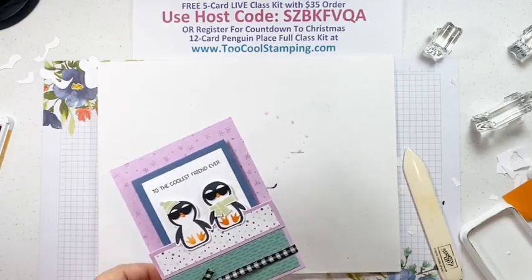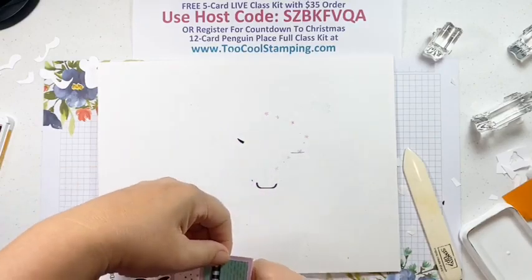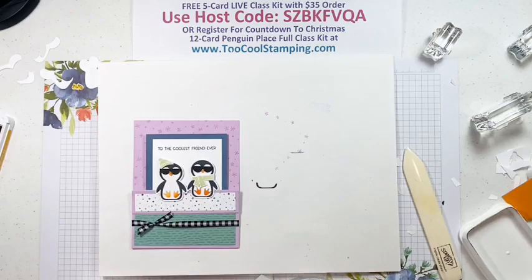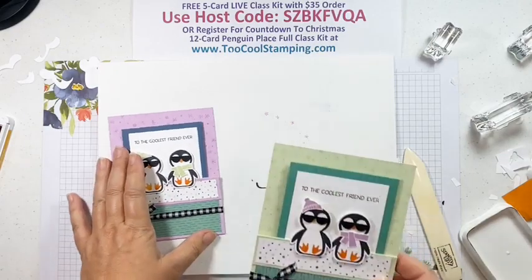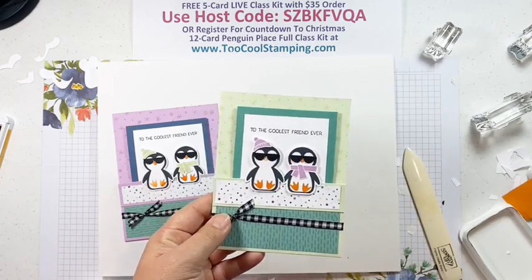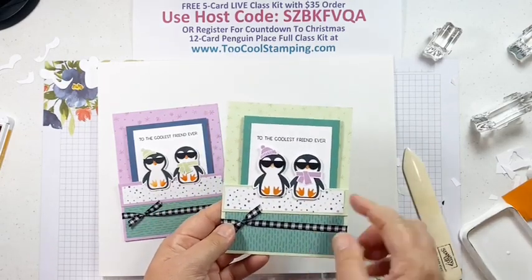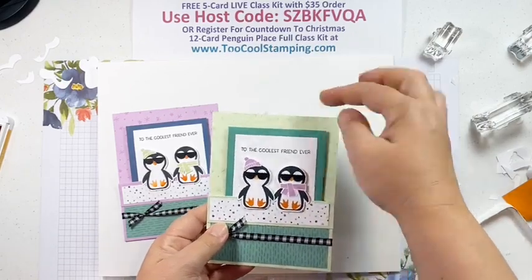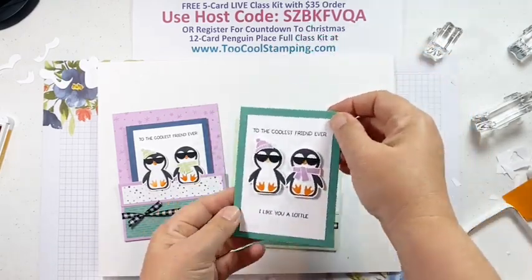So there is, I'm going to move this up just so that pocket stays closed a little bit more. And am I forgetting anything? Probably. Nope, I think that's it. You can decorate the inside. Let me show you the Too Cool version that I have decorated on the inside. So this is one that I created with soft sea foam as the base. Everything else is pretty much the same. Different colors for the scarf and hat. Just jade for our little card pocket.